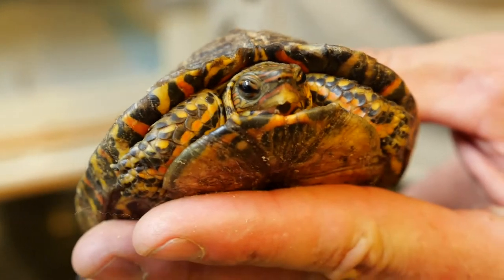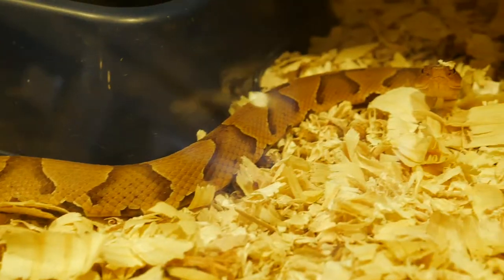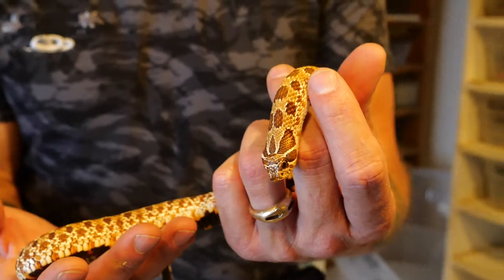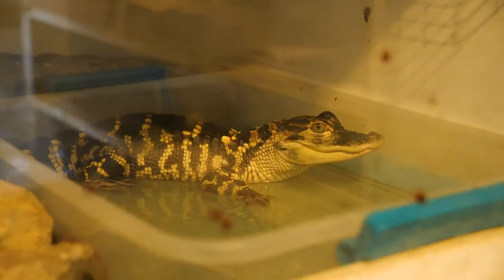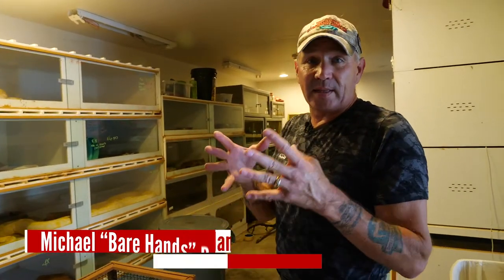We've got turtles in here, we've got iguanas in here, we've got scorpions, we've got leopard geckos, we've got copperheads, we have rattlesnakes, we have a hognose snake, we've got Burmese pythons, reticulated pythons, red-tailed boas, and alligators. So we are at the Wildlife Command Center Reptile Room. This is a special room that we built out so that we could control the humidity and the temperature.